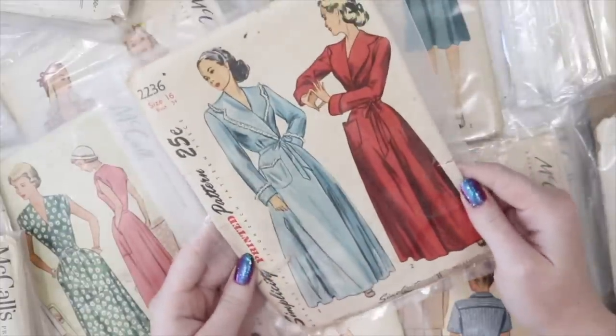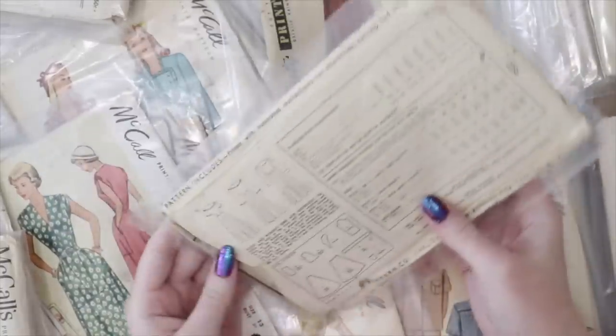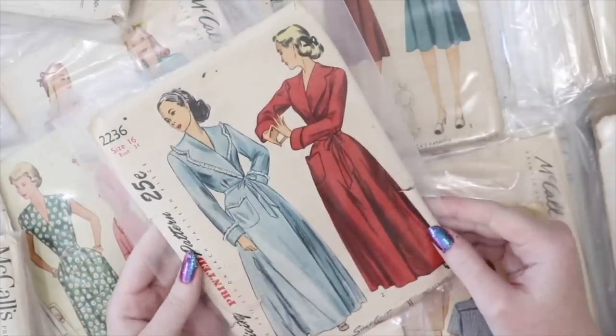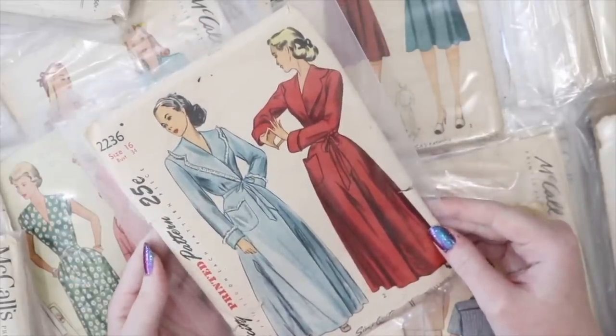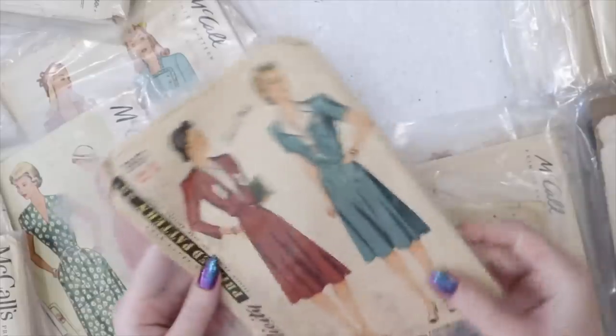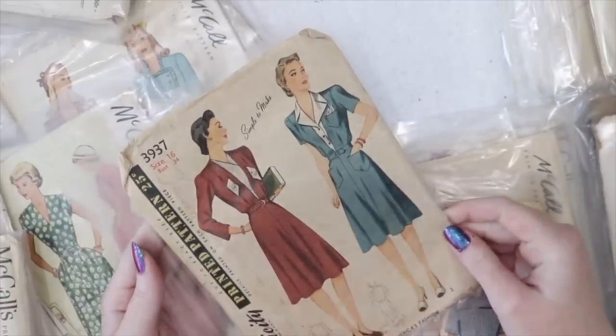Here we have a robe pattern, or a house dress pattern. I'm not sure which they would call it. I really like this. I just don't wear robes. I wish I did though. I think I would feel so glamorous in them, but I just get too warm to be bothered with them. This one feels like it might be missing pieces. It feels very flimsy and thin, but I like this design a lot.